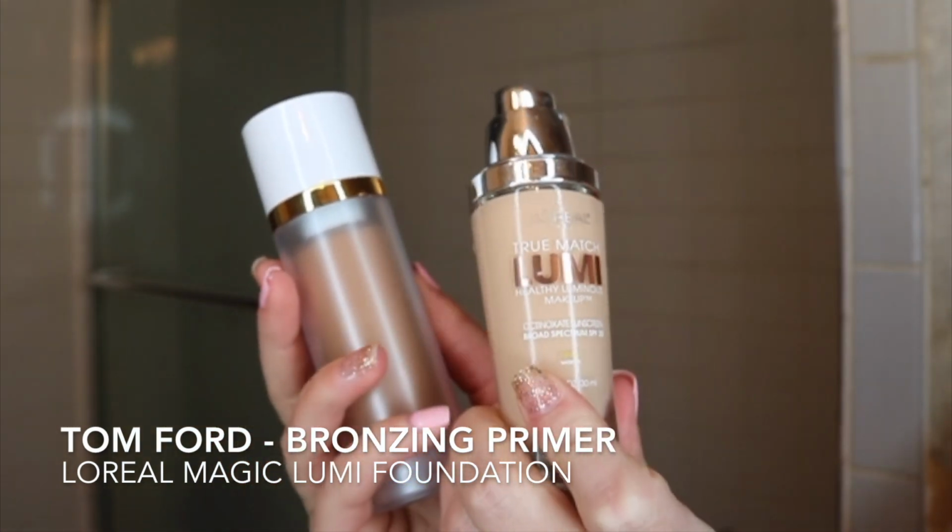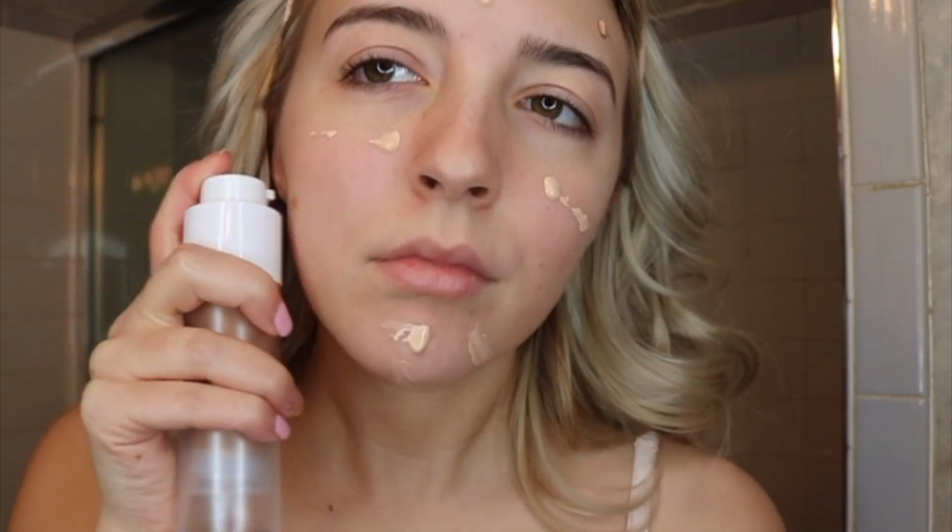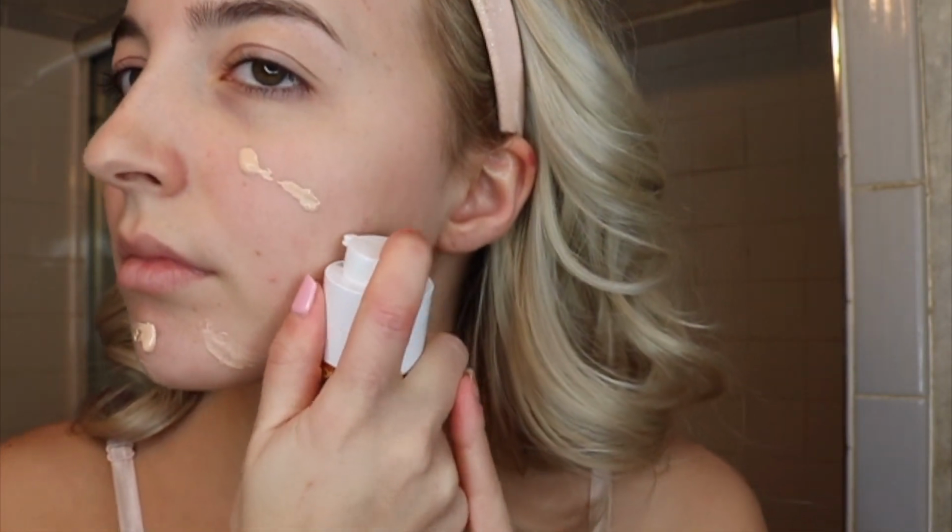And now taking my Tom Ford Bronzing Primer and my L'Oreal Magic Lumi Foundation and mixing them together, it just gives me the most beautiful bronzed glow. But does anyone else think the Tom Ford bronzer smells so weird? Like, you're gonna watch me sniff it in a second. I think it smells so strange.